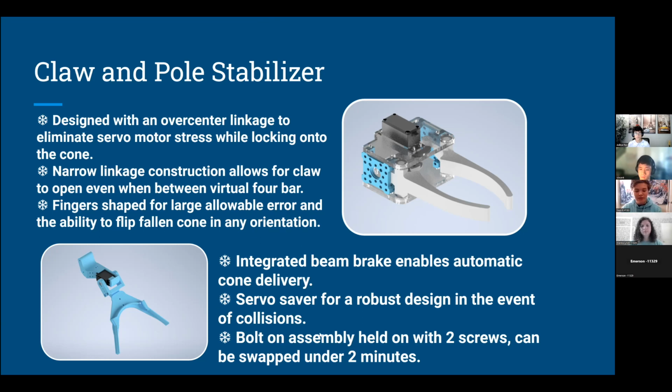The entire assembly of the pull stabilizer is held on with 2 screws and can be swapped in 2 minutes. Again, going back to the simplicity and versatility design criteria that we set out in the beginning, is to keep this as simple as possible so we can take things apart and replace them extremely quickly.